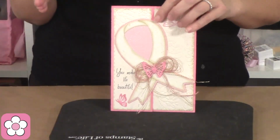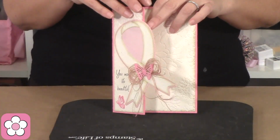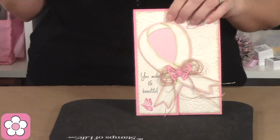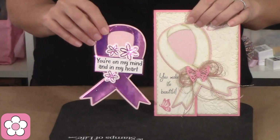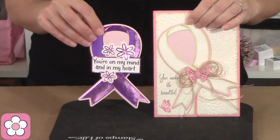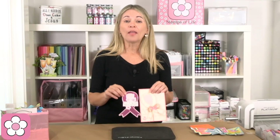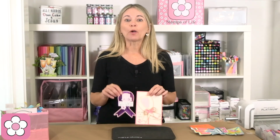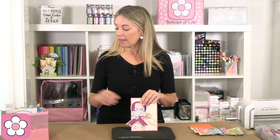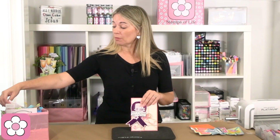Love it. Then, unfortunately, we all kind of need this one, but it's the awareness ribbon. If you know anyone that's fighting something or that has something that would really appreciate something important like this, you can send it saying, hey, you're on my mind. I miss you. I'm thinking about you. I need you to know I'm praying for you. This is the set you'll need. We also came out with the True Warrior stamp set that goes perfectly with this ribbon. I love it.